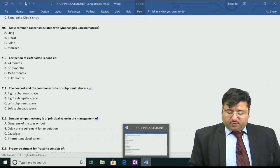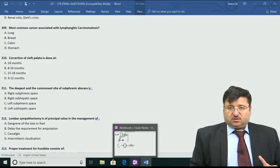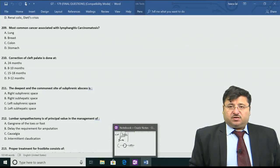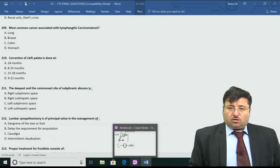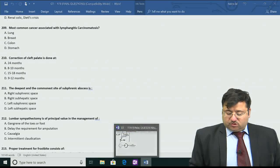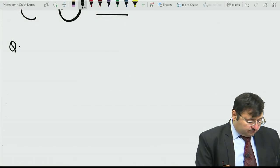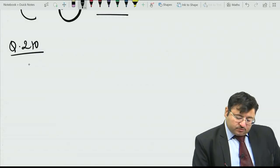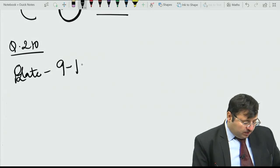The whole goal of performing surgery for congenital problems is that the child should not be affected by living with a certain congenital problem. And when the surgery is performed, it is performed with the least number of problems, that is, there are fewer complications without affecting the morbid condition of the child. Based on that, pediatric surgeons have come up with certain numbers from experience. For cleft palate, moving on to question number 210, it is 9 to 12 months, right?